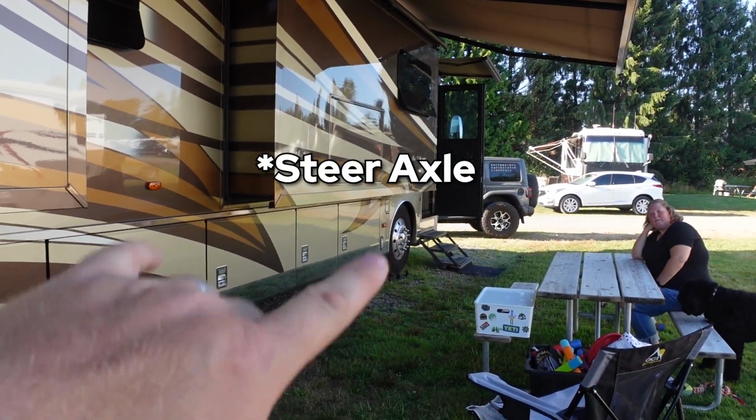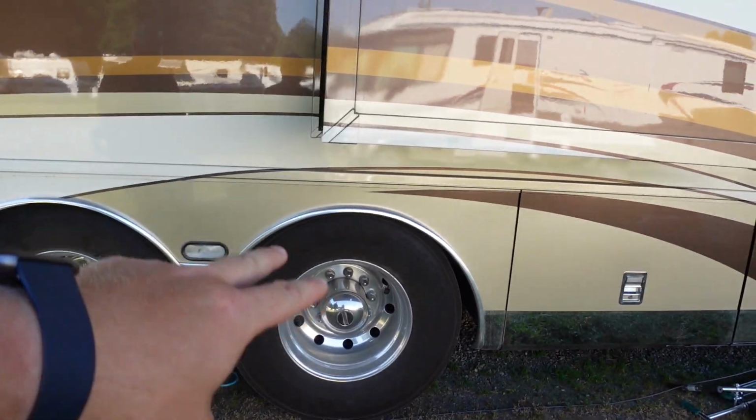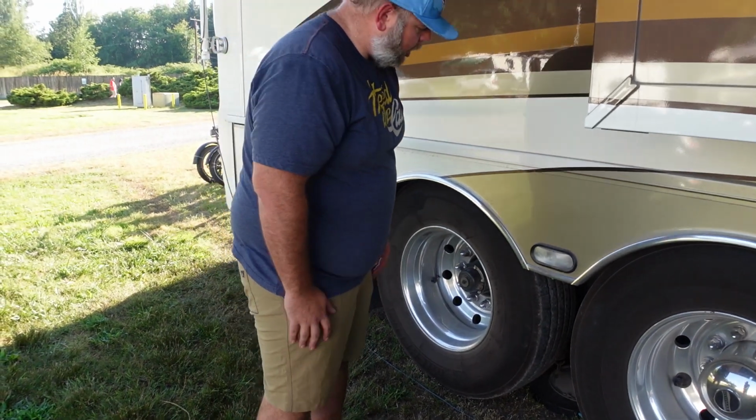So the tag axle, he's got the drive axles up there, so it has 2 wheels. They turn with the wheel. Here is basically a dually. So there's 2 wheels on this side, 2 wheels on the other side. Those don't turn or do anything. Those hold the bulk of the weight. And that's called a tag axle. What does it do? Well, it's just additional weight distribution. It's going to help with stability on the road.